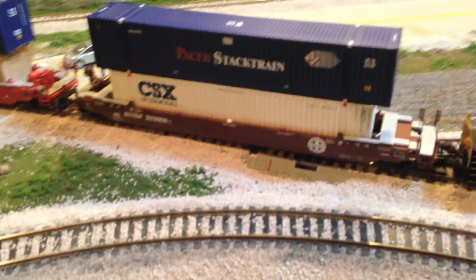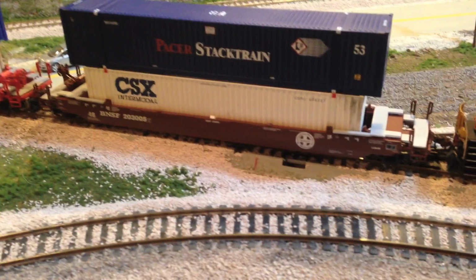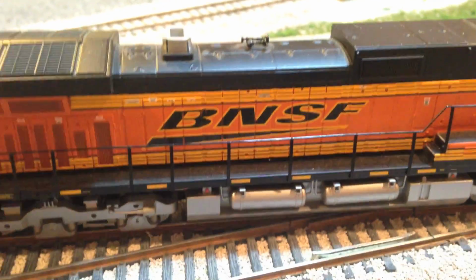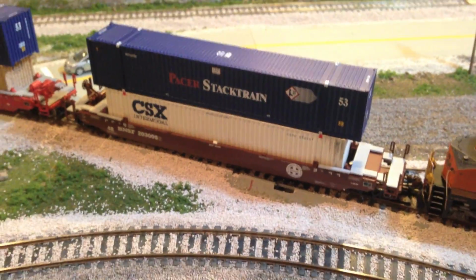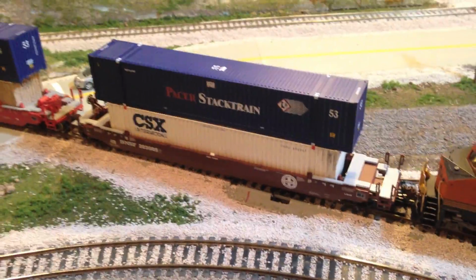So right here I have a 48-foot Husky Stack well car. It is in BNSF's circle cross logo, which I really like. I don't know why I like that. I mean, the new swoosh logo is much more modern, and I really like that one a lot too. I like this logo as well. It's just cool and simple in my opinion. But yeah, I think it's really cool. It's in BNSF mineral brown. It's an Athearn ready to run car, and as far as I can see, it runs very nicely.